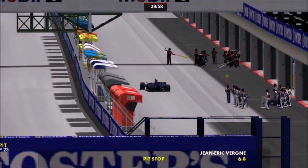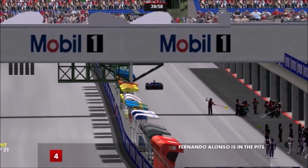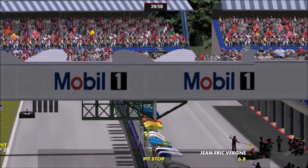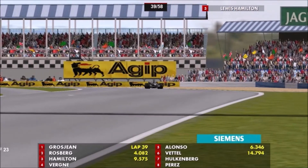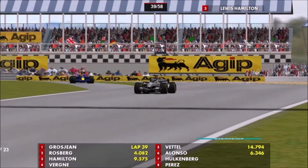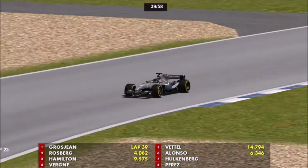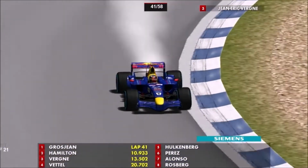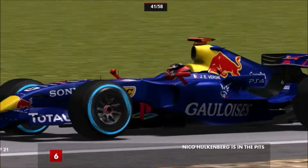So here's Verne. Coming out in 6.8 seconds, so a 10th quicker than Hamilton. So he's going to slip into about 4th? Probably 5th position. There goes Hamilton on the left. Well, he's very close, isn't he? 4th position is Jean-Eric Verne. He has definitely cut down the gap. Yes. Verne. Which one's that? It is Verne! Oh no! Jean-Eric Verne has blown an engine.